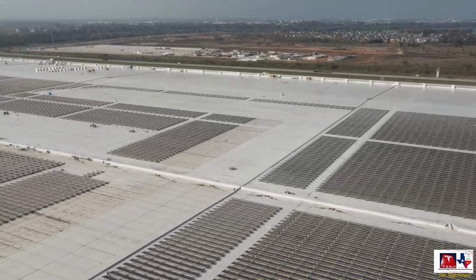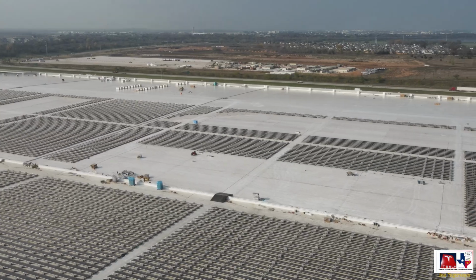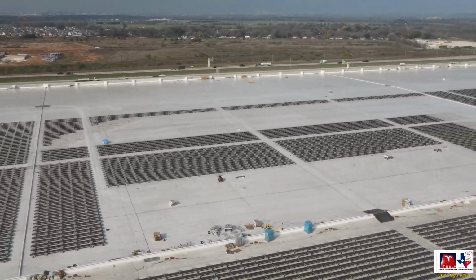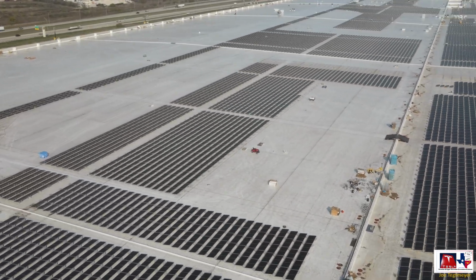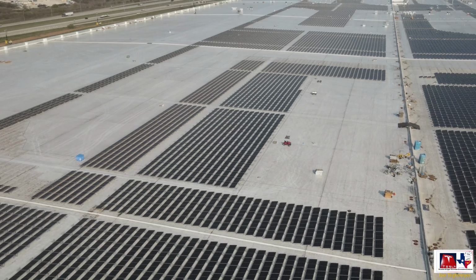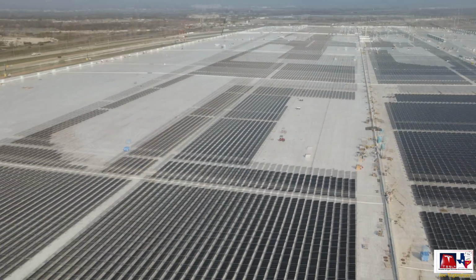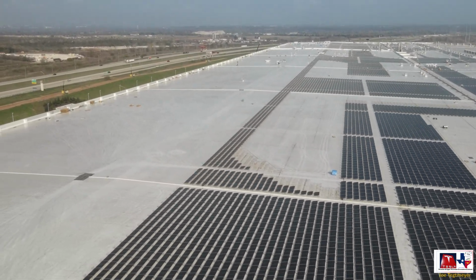As we fly over the solar panels, I mentioned that they were moving more of the ones on the south end up to the roof. You can see some of them on that edge of the roof already. And this is that space between the L and the A of Tesla. It looks like the one remaining section is nearly complete. The crews will be filling in that one blank section.